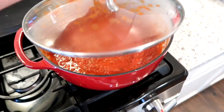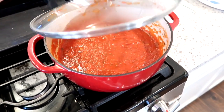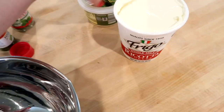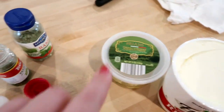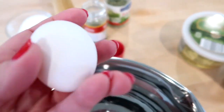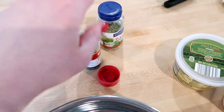The tomato sauce is done. I tasted it. It tastes really good. I would definitely recommend adding the sugar, otherwise I just think it's too acidic. And then for the filling, I'm going to use whole milk ricotta, some Parmesan cheese. The recipe calls for 2 eggs, but I'm only going to use 1 because I don't want it to be super runny. Salt, pepper, some dried parsley, and some dried basil.